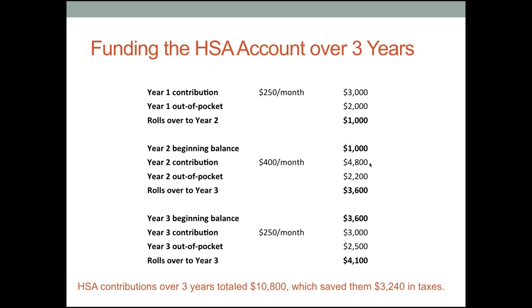$3,240 in taxes. And this is kind of the holy grail, because most of us are in about a 30% tax bracket. So sheltering $10,800 from your income saves you about $3,200 in this case in taxes.